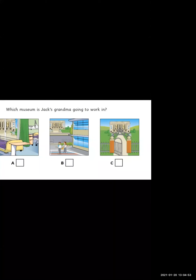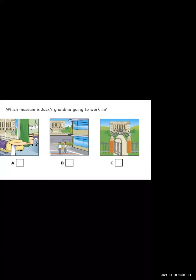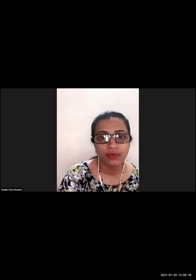Very good. Option A. So the clue was very good. The clue was not confusing, right? Was it confusing? No, it was fine, right? Okay, fine, very good. Now, moving on to the next one.